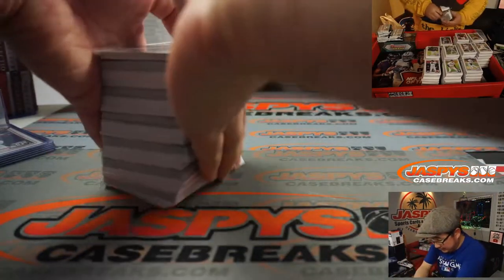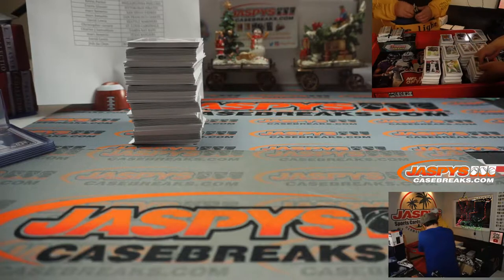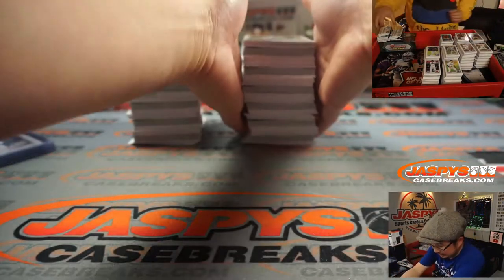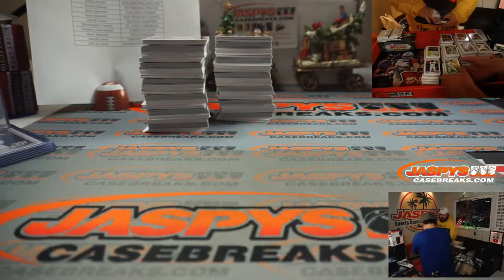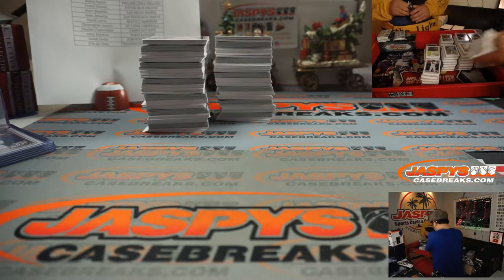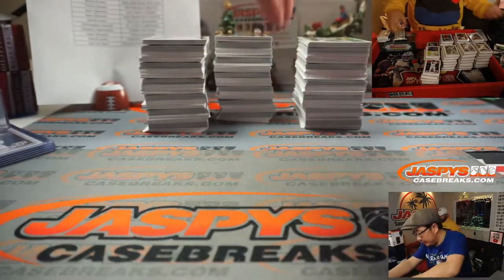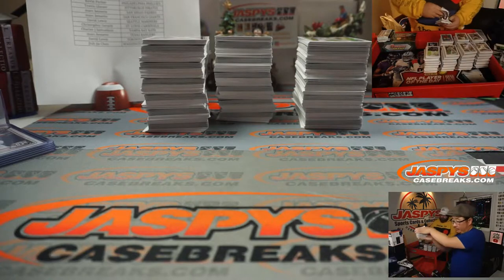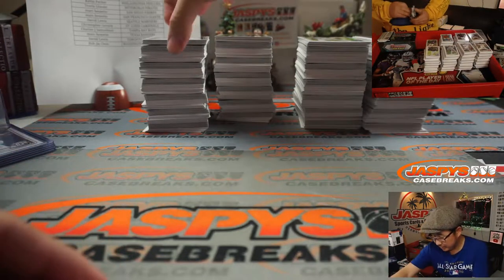Here's a box, or half a box. That one has a printing plate in it. Here's half a box, and Sean says there's a printing plate in it. I wonder if it's an autograph printing plate. That I don't know. It looked like it was at the front of the chrome. Okay, maybe not, but there's another half a box. Got a couple boxes stacked up on here.